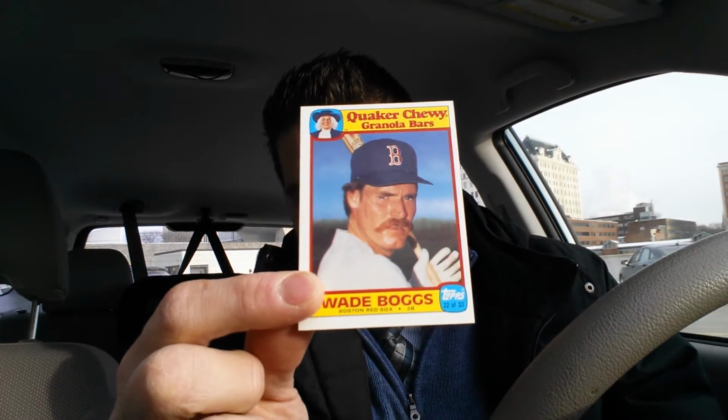And then here's Wade Boggs, the Quaker Granola. This is the best condition one I've seen of these so far. So that's going straight to the binder. That's PC forever right there. Here is a Jordan Zimmermann prospects card, which is cool for the Caps PC. I mean for the Nats PC. A couple of Matt Forte base cards.